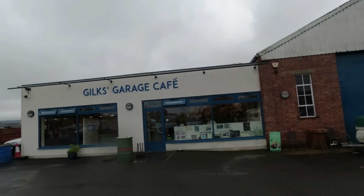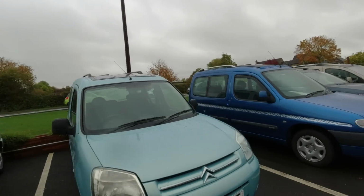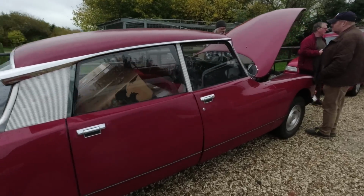Our first visit to Gilk's Garage Cafe. Lots of people have had meets here. Steph of iDriver Classic, Matt of Furious Driving have both been here fairly recently. Do like those wheel trims, don't they? Look nice. Ever seen under the bonnet of a DS?